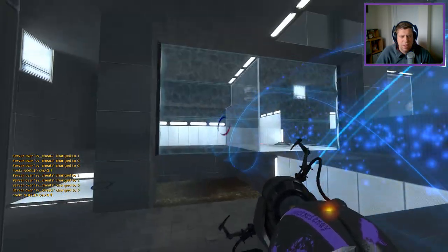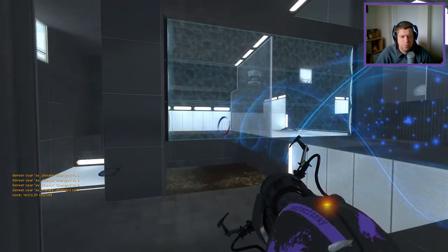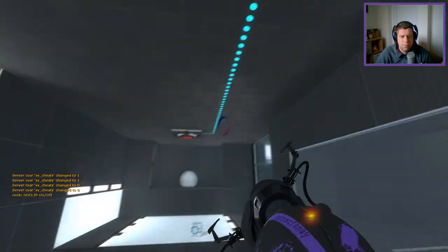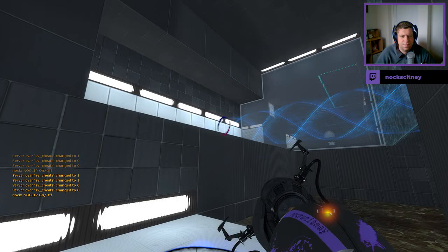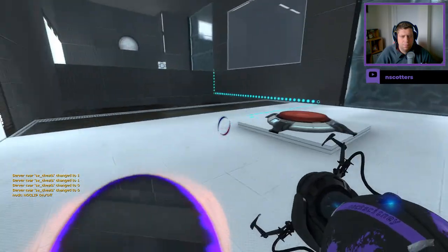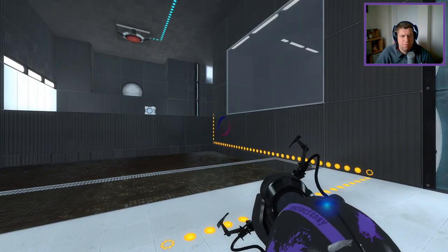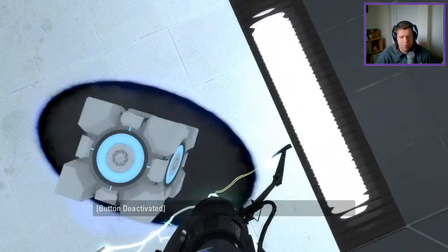So, I mean, it is possible to go through here, but obviously I'm going to lose my portals. So that would need to be off. I don't really like timing that would be a thing. I don't have the funnel, I can't push it through to that side. Whatever good that would do. I don't think that would do any good. So, let's go back to what we had before.